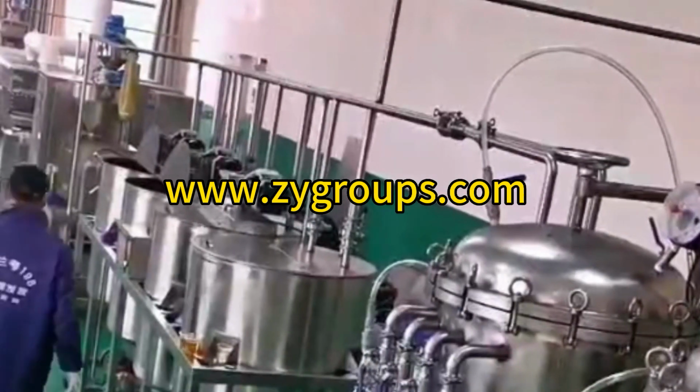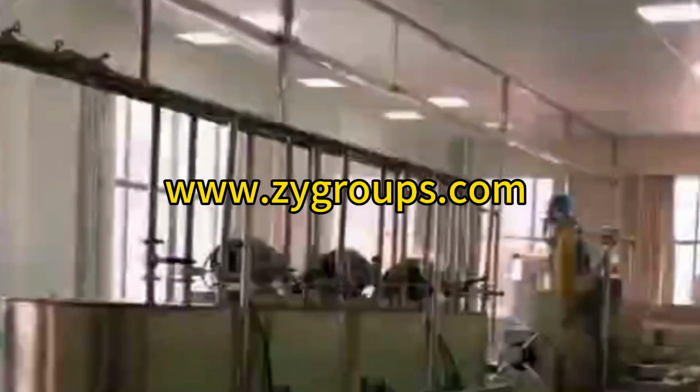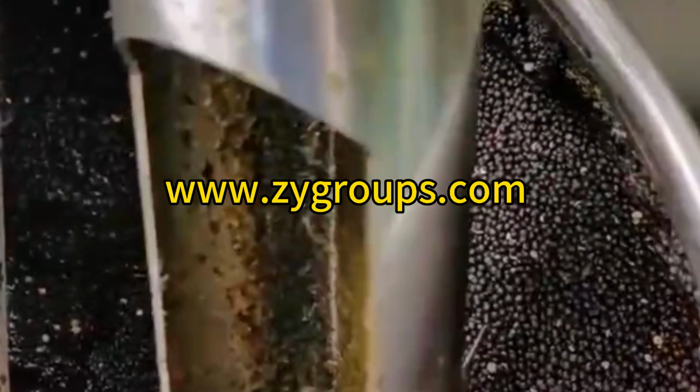It should be noted that the processing process and equipment of rapeseed oil will vary depending on the production scale and product requirements. At the same time, in the processing process, you need to strictly control the temperature, pressure, time, and other factors to ensure the quality of the oil.